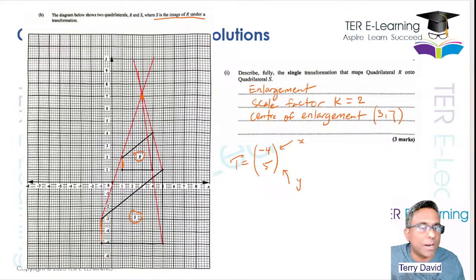You start with any point that you want. If you start with this point and you go -4, you go 1, 2, 3, 4, and then you go 5 up: 1, 2, 3, 4, 5. So this here is where that point is going to be located. From that, I can construct the image after the translation.